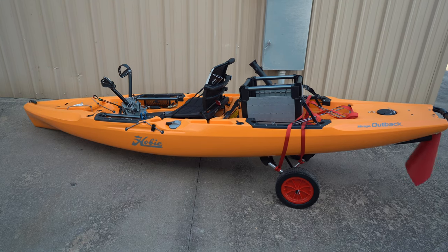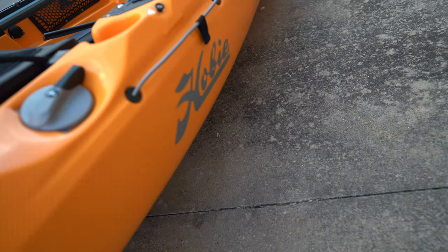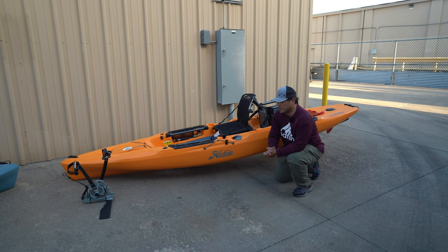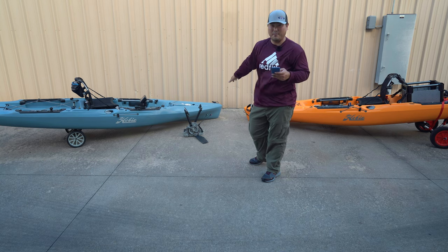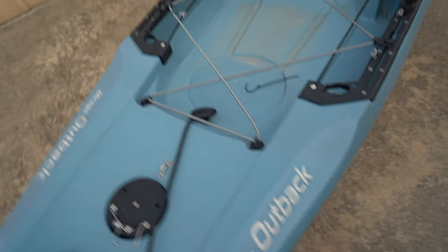And honestly, there's not much difference between this model and the 2019 Hobie Outback. There are a couple main differences, which I will cover in just a sec. And that's one of the reasons I did upgrade to the 2020 Outback. But let's talk about specs real quick. Let me tell you the specs on the 2019 Outback versus the 2020 Outback. And honestly, there's no versus because it's exactly the same.